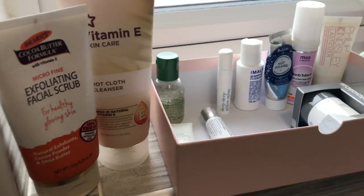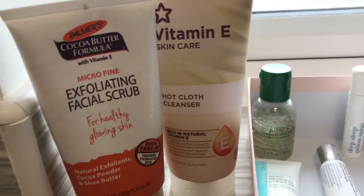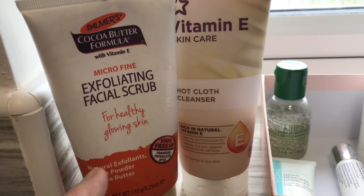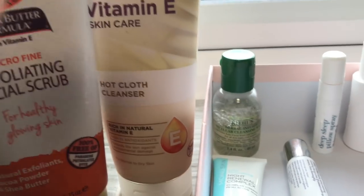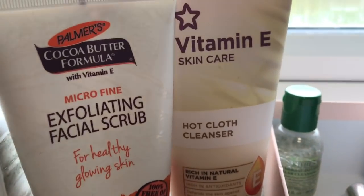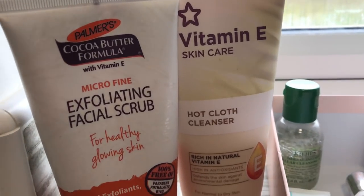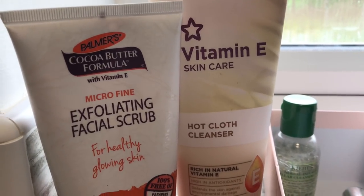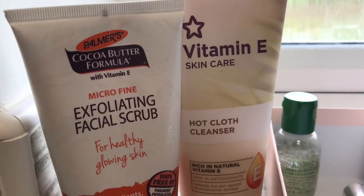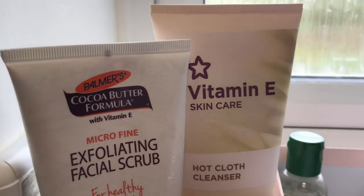Got a few things left out that I am going to move out of this bathroom. So I've just got this exfoliating facial scrub. I'll stick that into the main bathroom, and then I've got that there just in case I'm in there getting ready. Likewise, I've got this hot cloth cleanser, and this is from Superdrug, and let me tell you, it is really, really good, and I think it is a really good dupe for the Liz Earle cleanse and polish. So if you can't afford a really expensive cleanse and polish, or you just don't want to spend that much money, this is so cheap. I'm sure it was under £5, and it's honestly absolutely lovely.